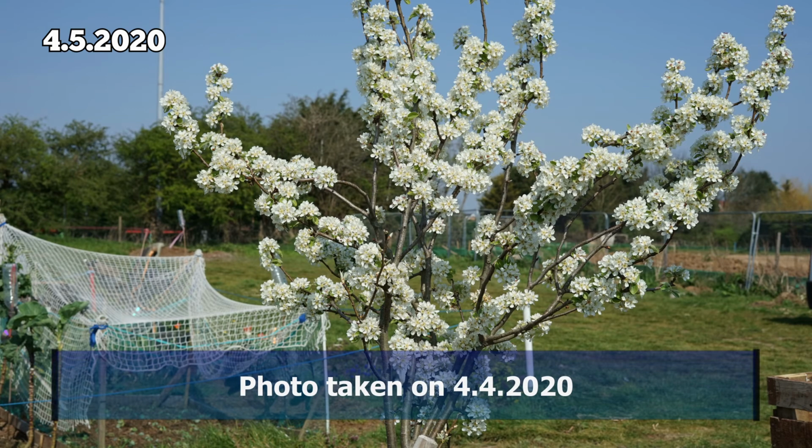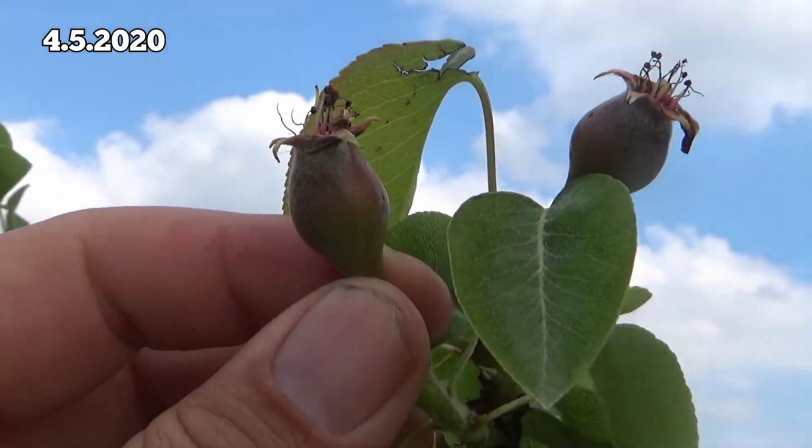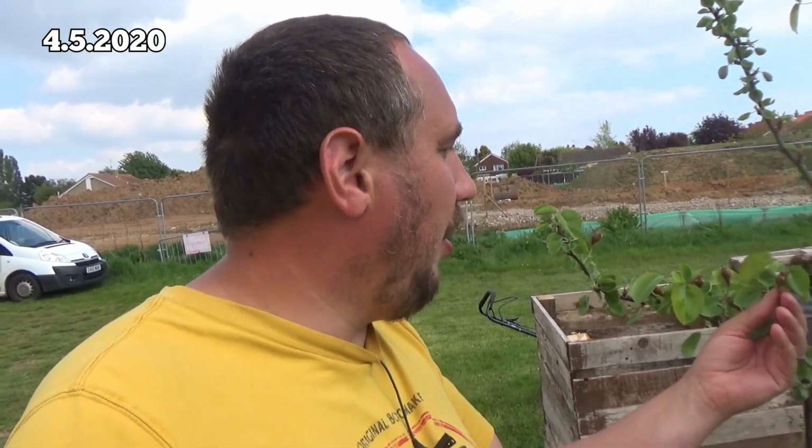Now this blossom has turned into these tiny little pear fruitlets, which hopefully turn into pears. I'm probably going to have to thin some of these out, but we'll worry about that later on in the season. But actually the pears are just fantastic to get some pears.